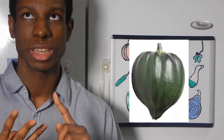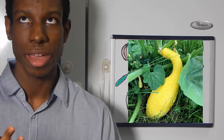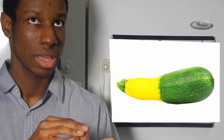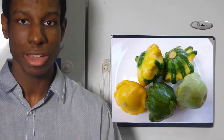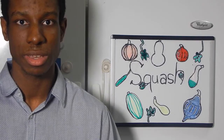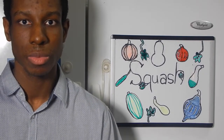There's red kuri, acorn squash, yellow crookneck, apple, delicata, there's the zipper, and then there's the patty pan. I could go on for hours. But the most well-known squashes to the average home cook would be the zucchini and butternut.